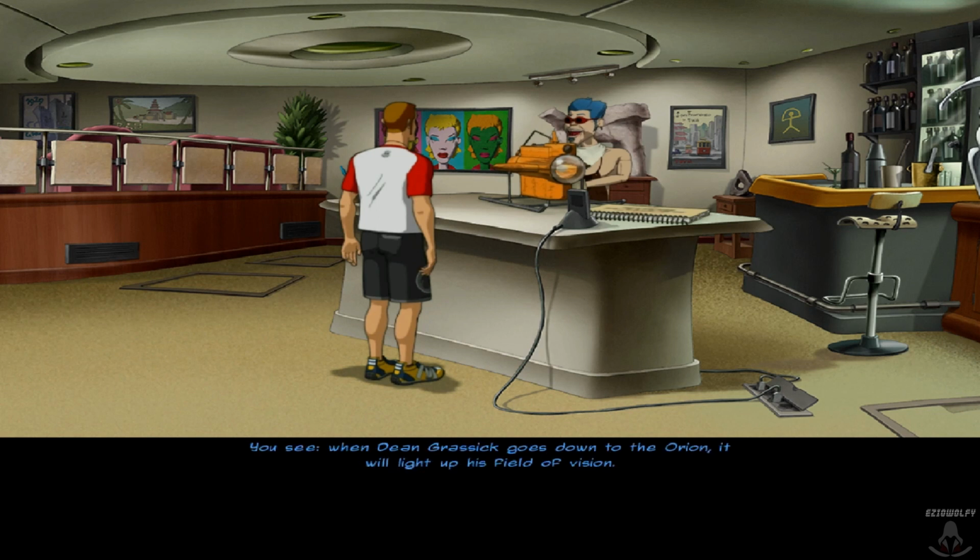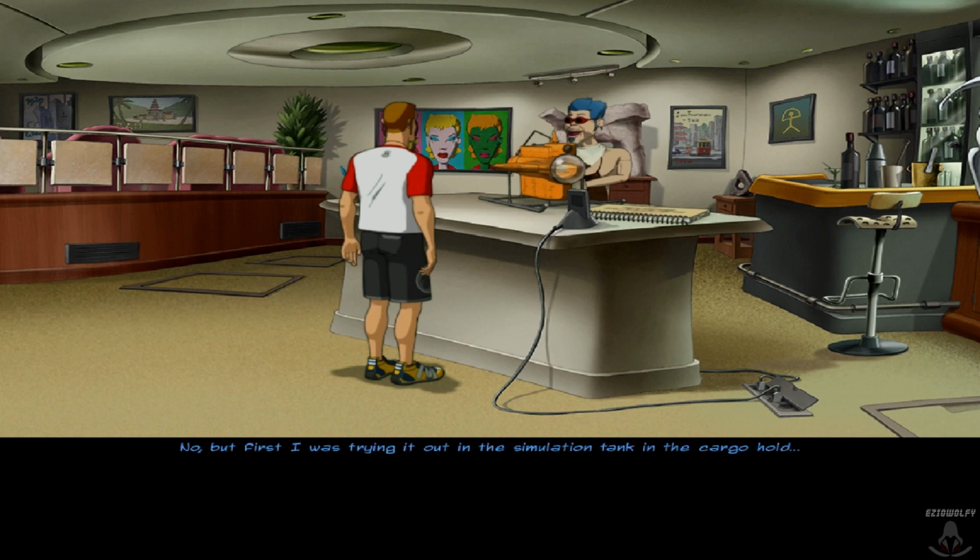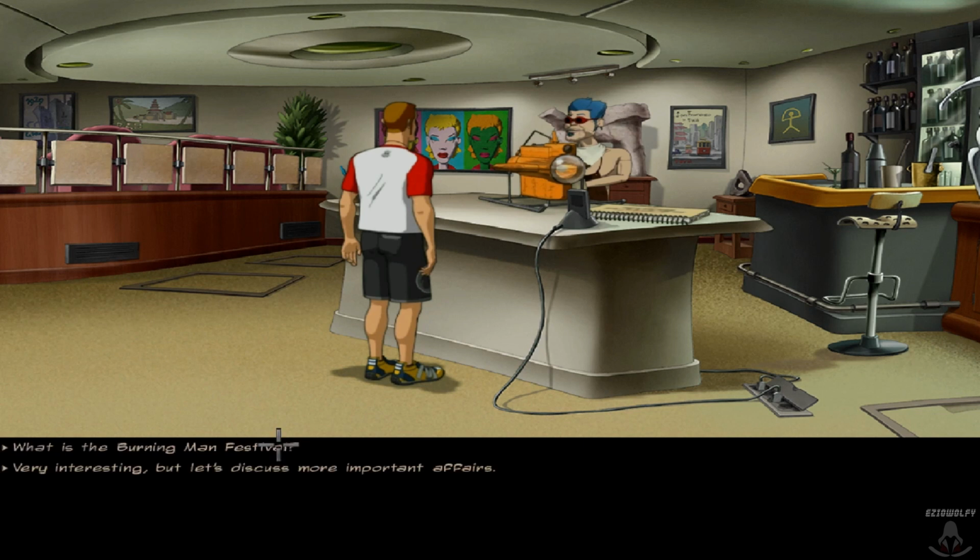You see, when Dean Grassick goes down to the Orion, it will light up his field of vision. And at the same time, it'll send the images to the command post in the yacht so that we can take action in the event of danger. Is it broken? No, but first I was trying it out in the simulation tank in the cargo hold. And it seemed to me that I could improve the sine wave function to make it more flexible in motion. Plus, I was thinking that if I stick on some electromagnets, I could recycle it to use for underwater skiing.